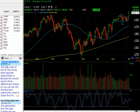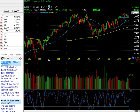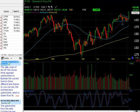We've seen this type of action before when we've gotten that POMO type of move where the market just starts inching up every day. I'm getting the feeling maybe we're starting to enter that type of phase where we get that grind out market where we just go a little bit higher every day as people start chasing the market. We won't know for sure, but the next couple days will give us an inkling of really what we're walking into.